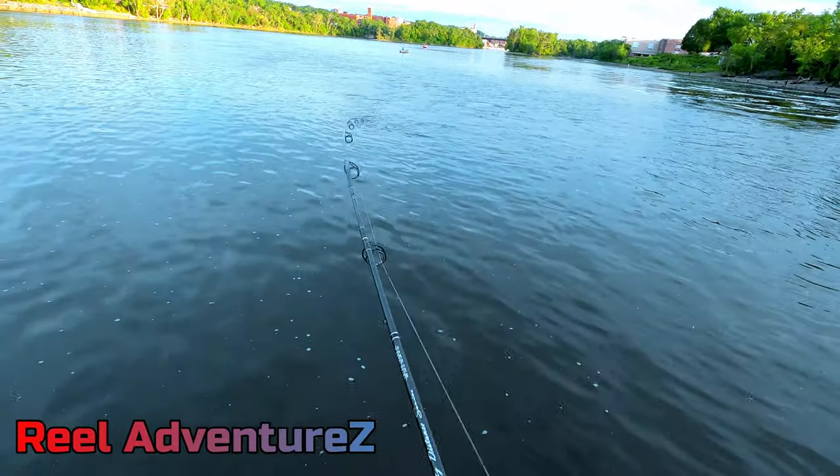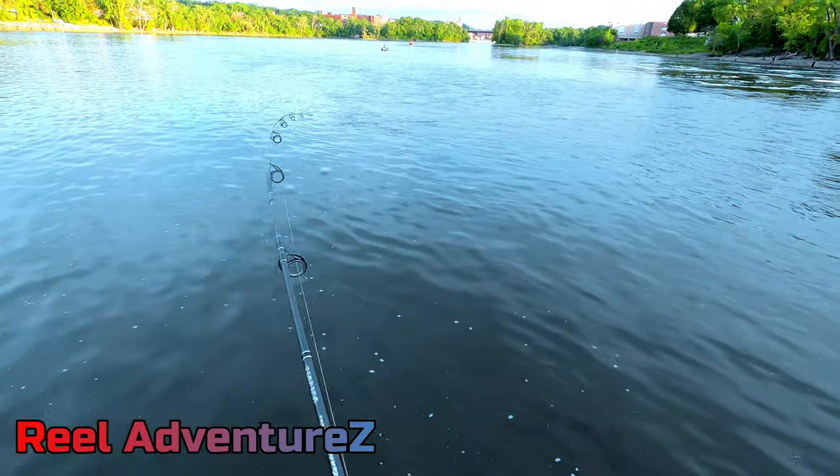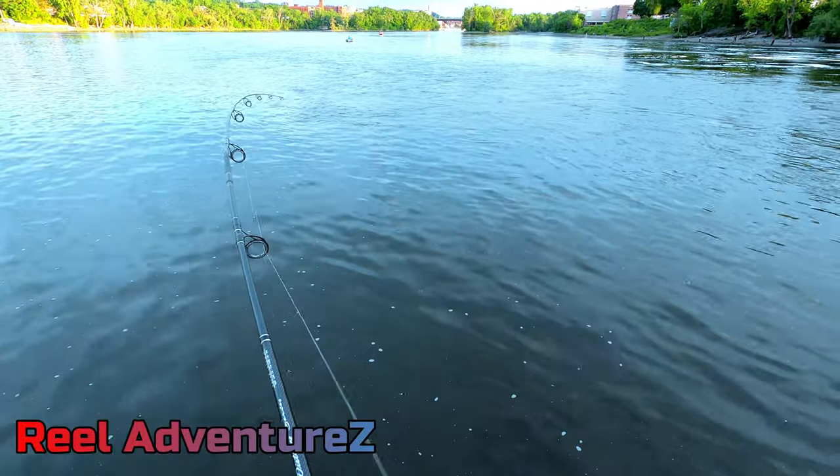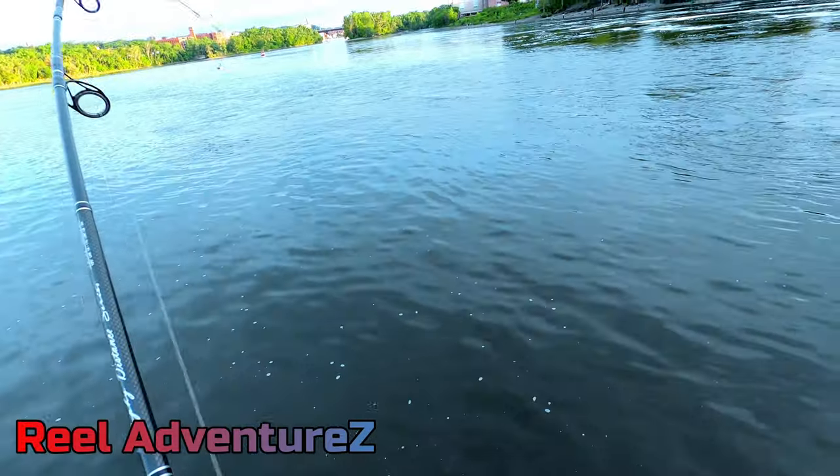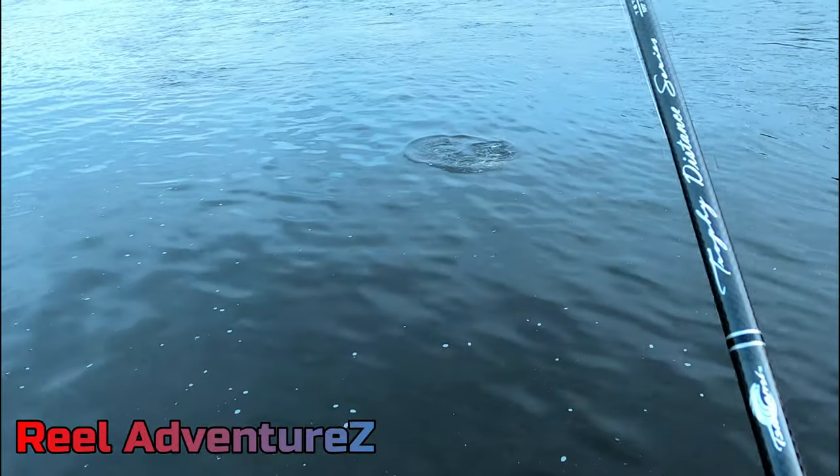He's bending that 10-foot surf rod. He's taking a little bit of drag, enough I can keep reeling him. He's staying low. I'm gonna say 24 inches.